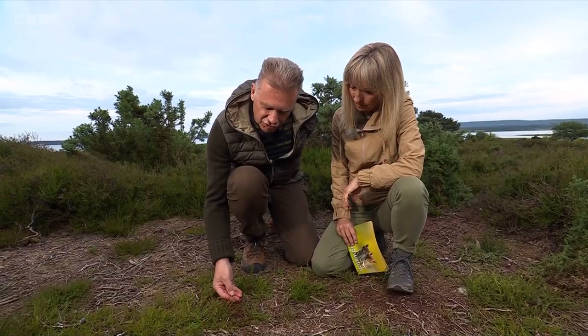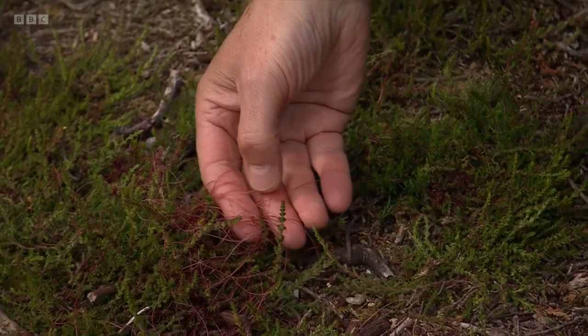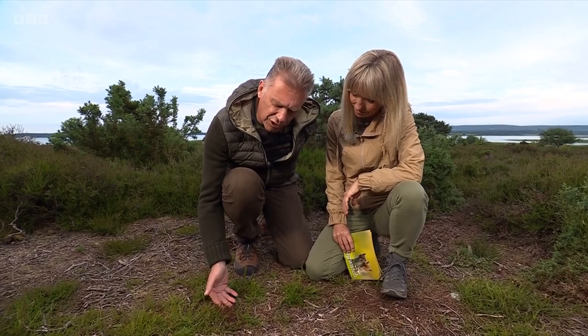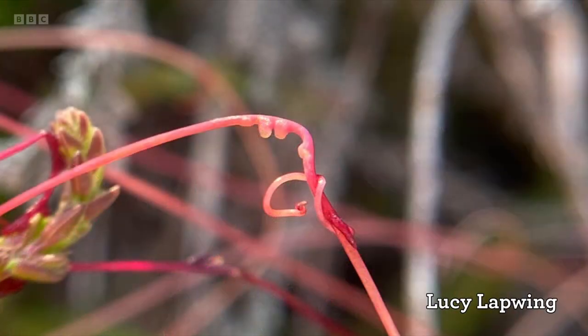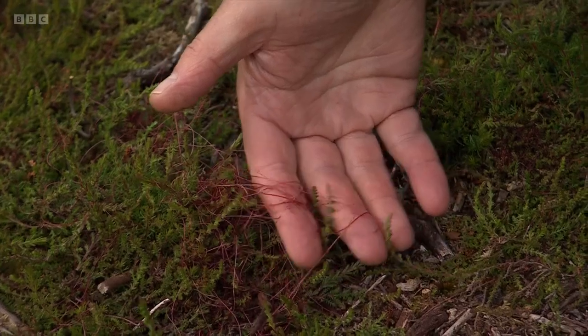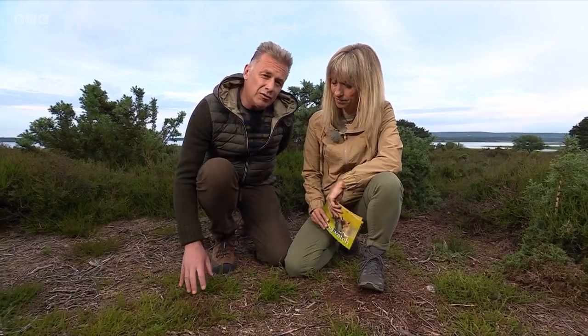You can just see those red threads there. It's an obligate parasite, produces no chlorophyll, can't photosynthesize, needs to get all of its nutrients from its host, which in this case is heather, but it will also go onto gorse. And if you look at this image here, you can see that those threads wrap themselves around the heather. And here you can see that these little nodules, they're called haustoria, and they actually fuse with the stem of the heather, and it's through those that they extract all of the moisture and nutrients that they need. Sometimes it grows in small patches like this, sometimes over a much bigger area, and it's known as witch's hair.